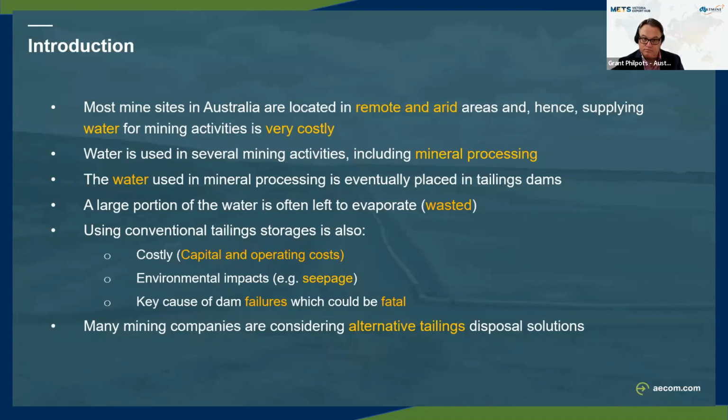So the operation of a conventional tailings dam can be quite costly because of the capital cost of construction of the dam. The water that's actually left to evaporate is quite costly, and it can cause environmental impacts, and water can be the cause of a dam failure, which could be fatal.